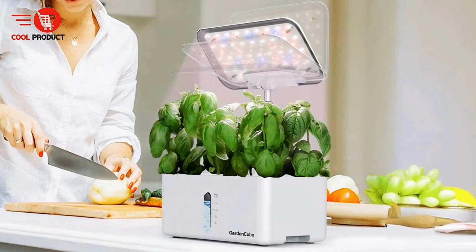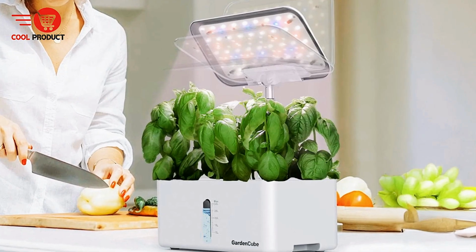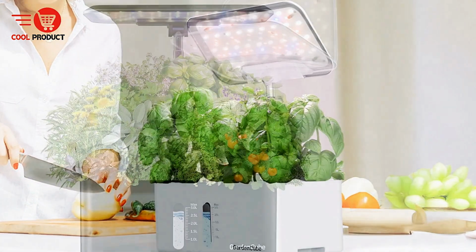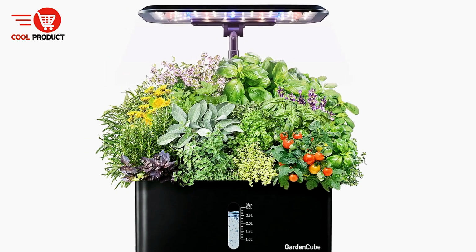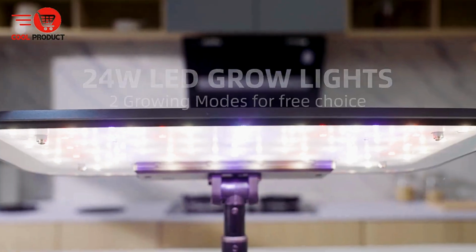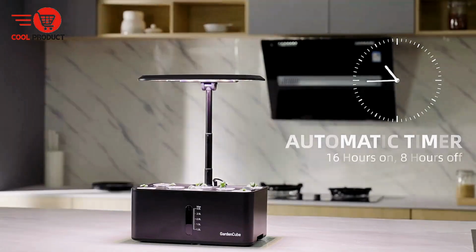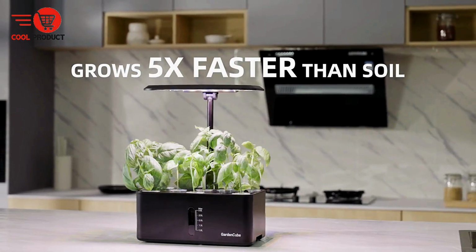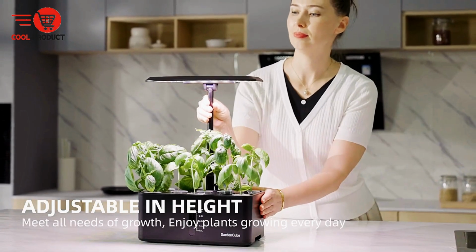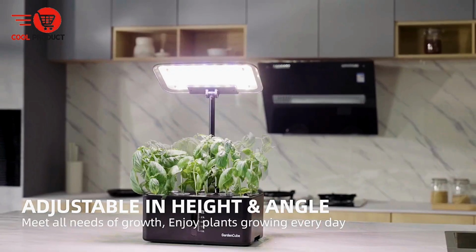Setting up and using the Gardencube Hydroponics growing system is simple. The kit includes everything you need to get started, and the built-in control panel makes plant care effortless. With automated light cycles, 16 hours on and 8 hours off, you can select between vegetable or flower and fruit modes for optimized growth. Practical in design, the detachable and height-adjustable light pole makes cleaning easy while preventing damage.